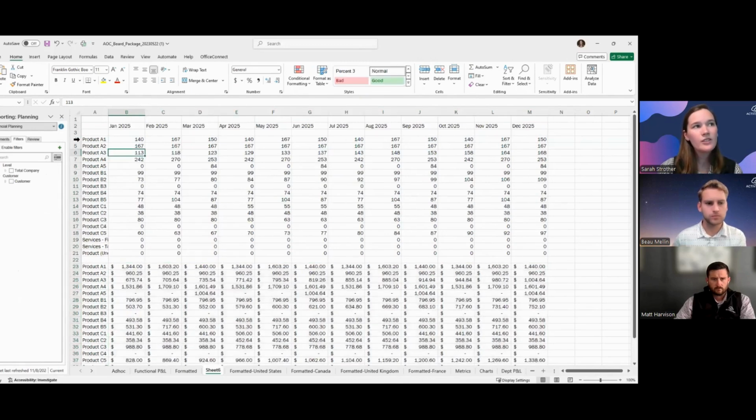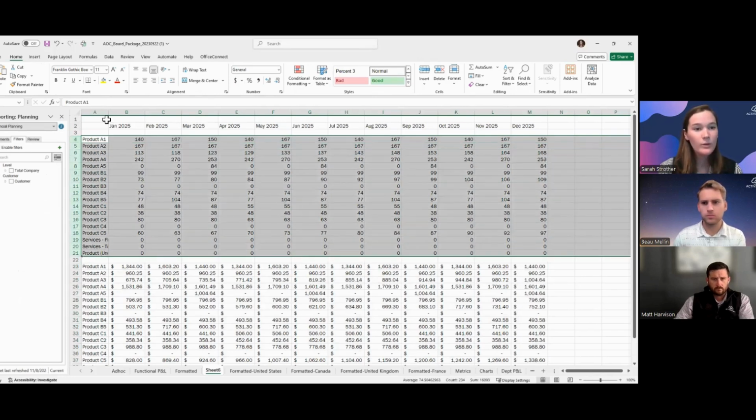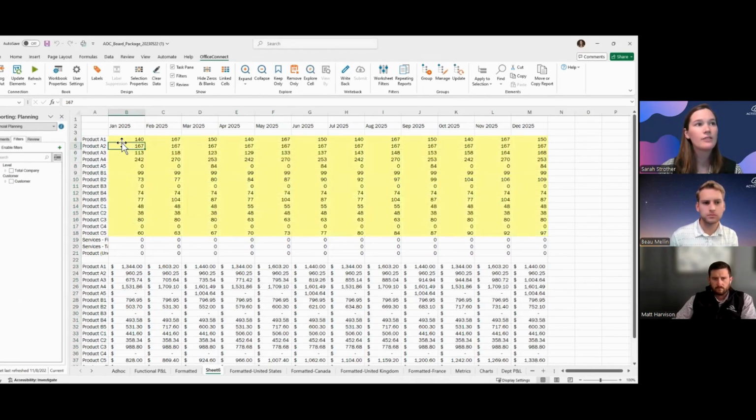Once we're down here, now to actually use write back, this time I'm going to highlight any rows that we want to make input adjustments to. In this case, those units, because again, revenue is a calculation off of it. On that OfficeConnect tab, I'm now going to press write back and we'll see the background color switch from that white background over to yellow whenever it refreshes.